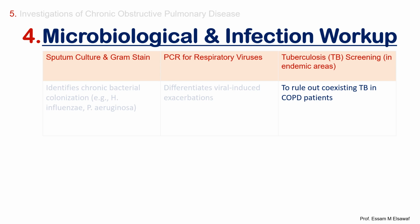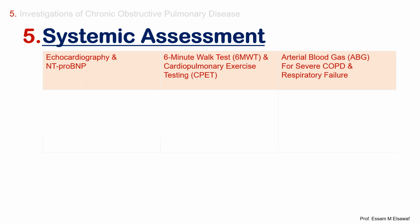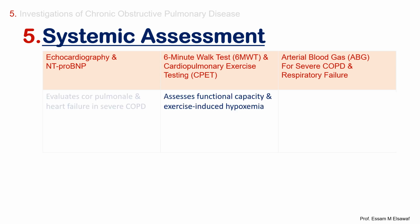Another test for systemic assessment, like ECG, it evaluates cor pulmonale and heart failure in severe COPD. We can use the 6-minute walk test and cardiopulmonary exercise test to assess the functional capacity and exercise-induced hypoxemia. In addition to arterial blood gas analysis, to measure oxygenation, ventilation, and acid-base status to guide management.